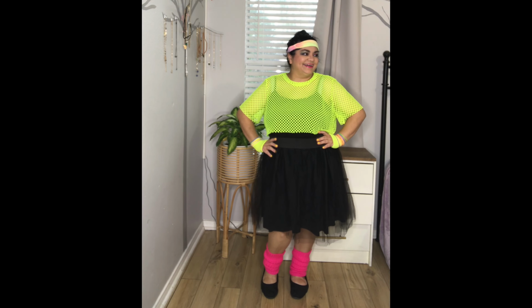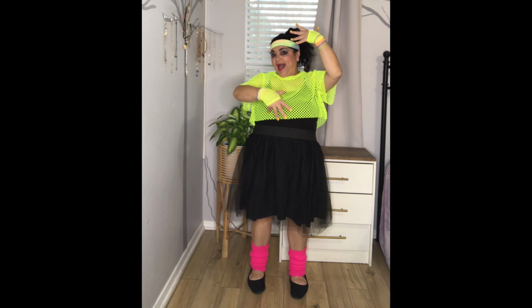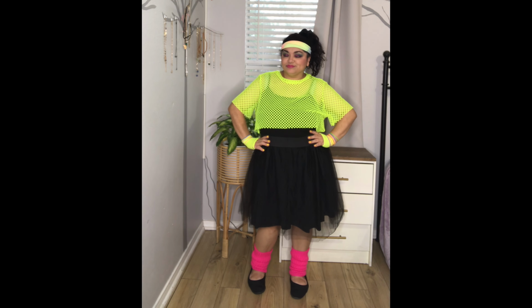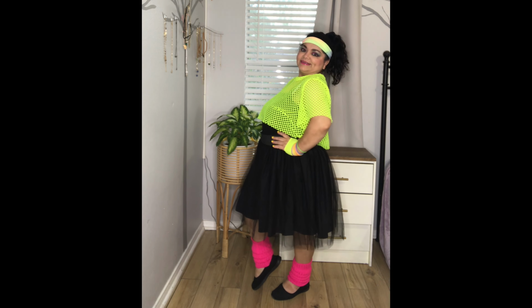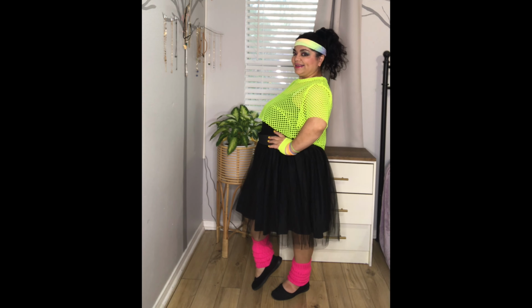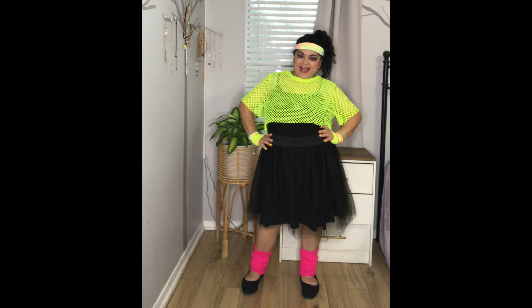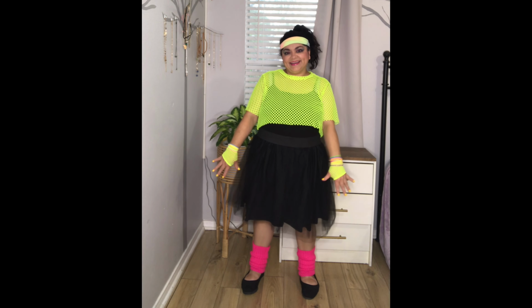All right, so this other one right here is my take on the neon look. Now, this was editorial back in the 80s. This is something you would see in magazines, not necessarily on people out in the streets unless they were very bold and daring. But it's fun to dress up like this. And when you dress up like this, people are like, oh, 80s, even though it's not what people normally wore.